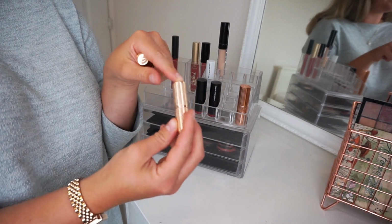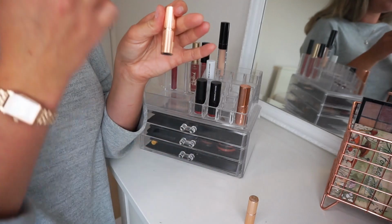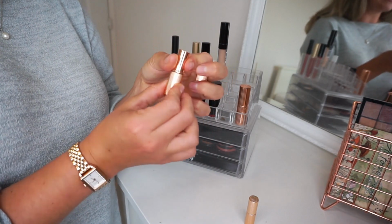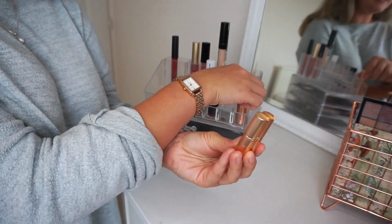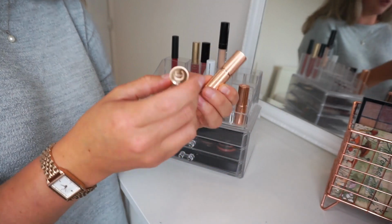I actually think I need a deeper shade of this. It's a little bit lighter than my lip colour, so it can look a little bit odd. But then Walk of No Shame is this really gorgeous berry red, and I love these minis. I wish all lipsticks came in this size. I will probably never get through a full-size one, so having the little minis is just so much better.